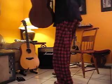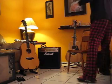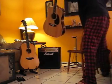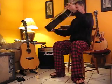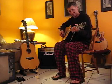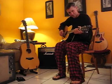Just for giggles, I'm going to pick up the old Sigma 1983 DR7, slamming it back inside, and I used to think this was the bomb, this was better than that and all this, but since I got the 314, I'm thinking about getting rid of it, but it's still a good guitar.